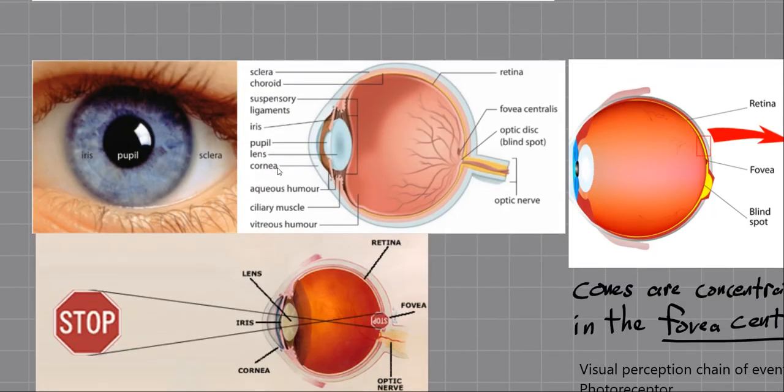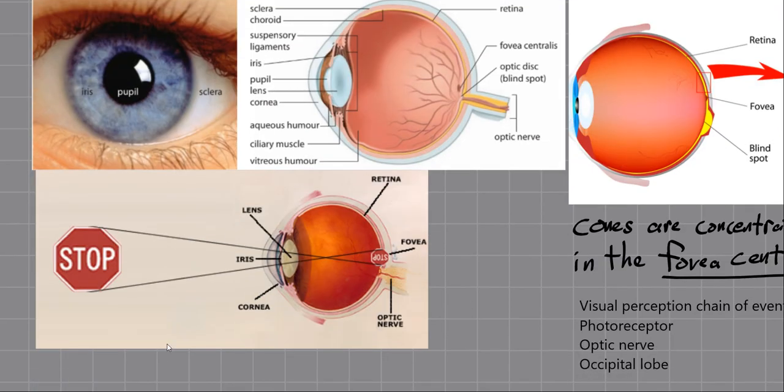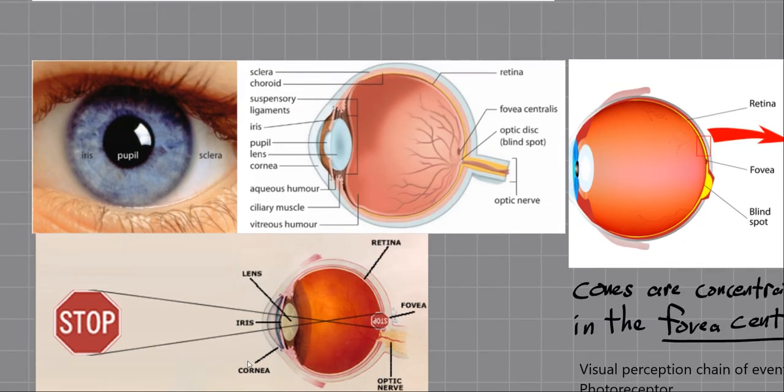When we look at a couple of specific structures in this course, we're going to focus on the eye and the ear. We can take a look at some of the structures involved and also how they work together. So for vision, we're using photoreceptors, and photoreceptors are all going to be back here on the retina of the eyeball. Your eye has lots of different parts.